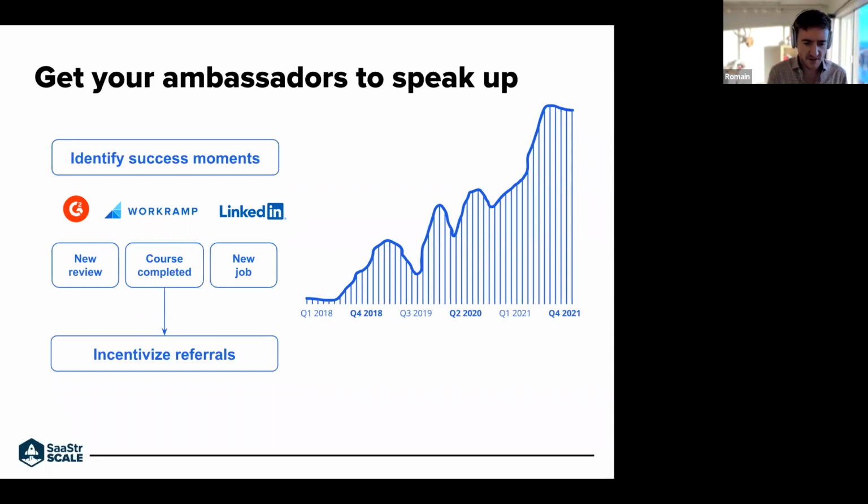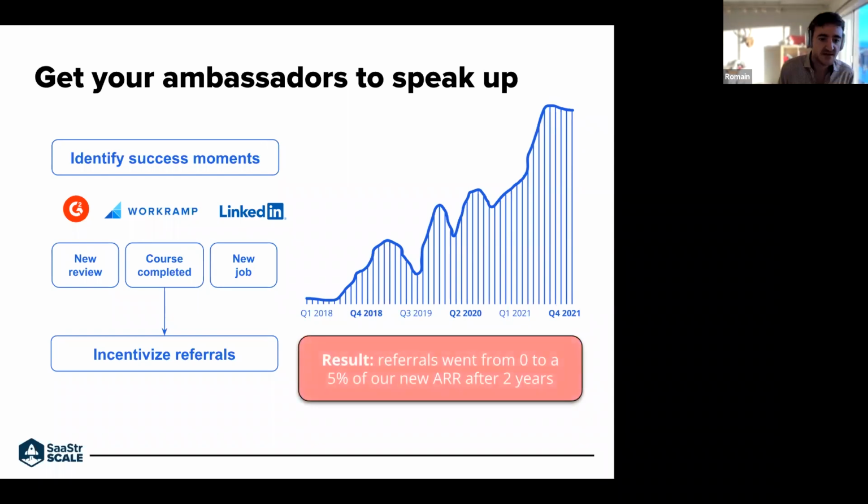And what I want to share here, what you can see on the right, is the impact of that. What we were able to do is get the referrals from 0 to 5% of the new ARR that we add after 2 years. I think it's still pretty early, but that has become a pretty big channel that brings customers every month. So essentially this is a flywheel effect of making the customers happy, and once you succeed at doing that, feeding that again into your acquisition engine.